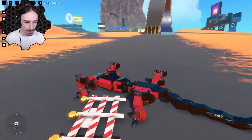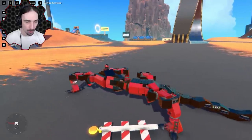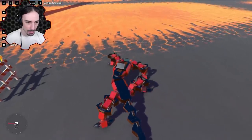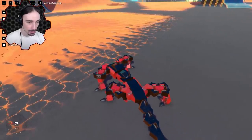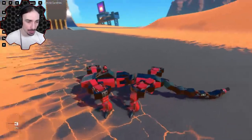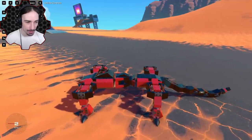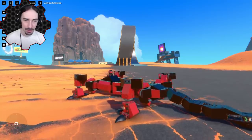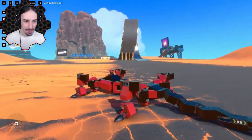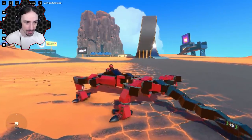All right, well, let's see how it does. Whoa. Okay, I'm gonna try to turn to the right. He seems to be... Oh, yeah, he's turning to the right. This is crazy. This seems like a really complicated build. Oh, no way. He's got like a pre-walking stance, and then when you press W, he stands up and then he starts walking. That is awesome.